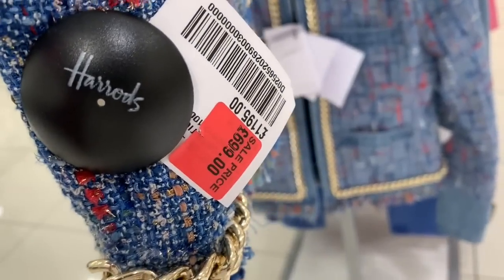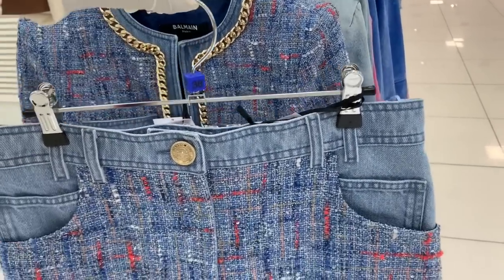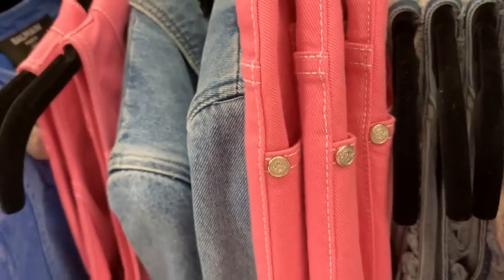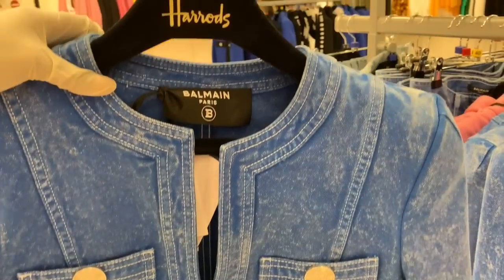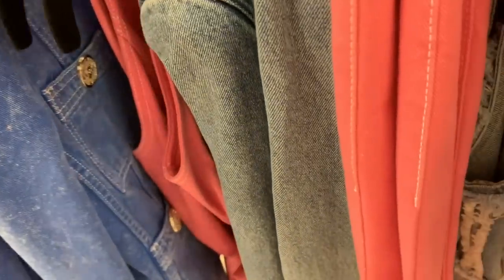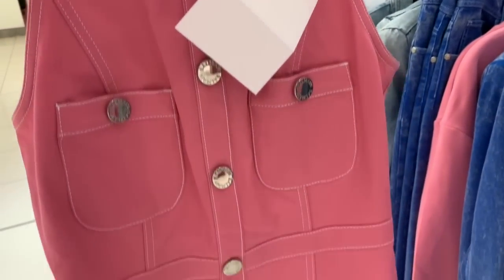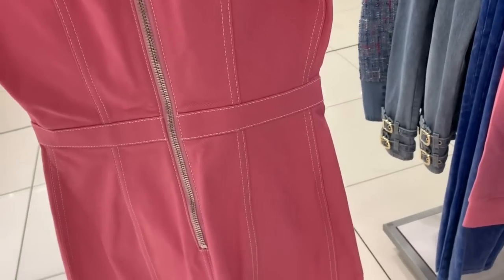And this is £699 for the skirt. So the whole outfit is just over £2,000 if anyone is interested. They've got quite a few Balmain jackets here. This is cute. This is very cute. They have a pink denim dress. I like this. I think this would suit me.